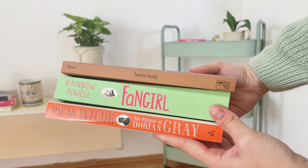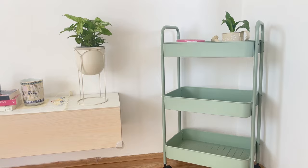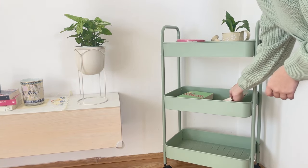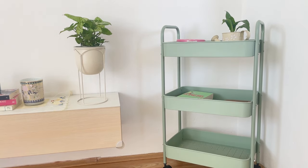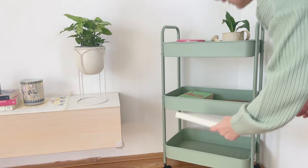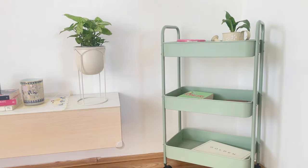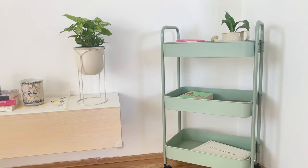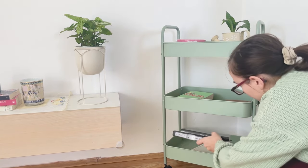I bought this organizer so that it would be under the table, my desk, but it was actually too big, so now I put it here in the corner. I still don't know what exactly would be here. At first I'm just putting some random stuff, but I will of course figure it out, and with more products and everything that I will have, it will be very useful to have this organizer.